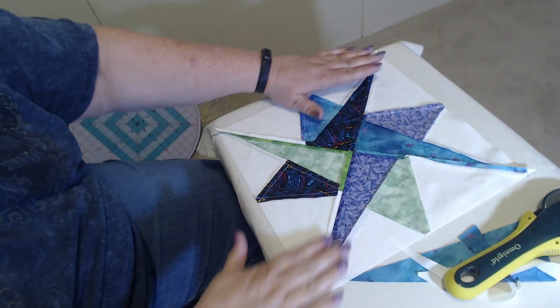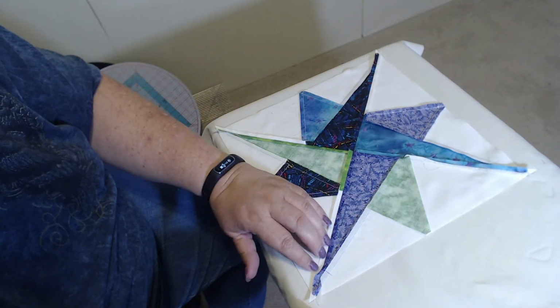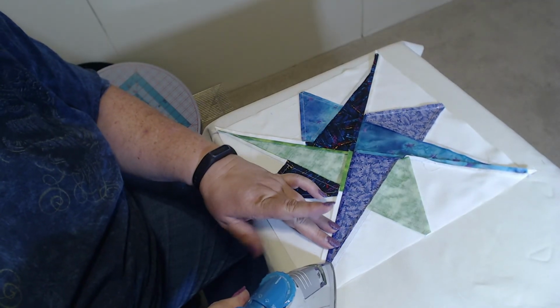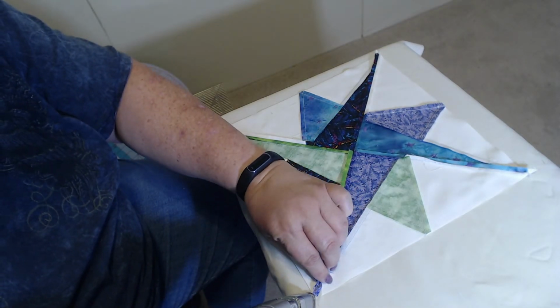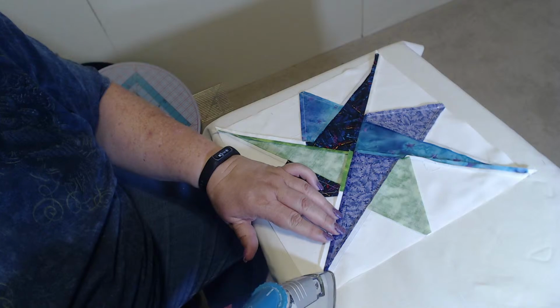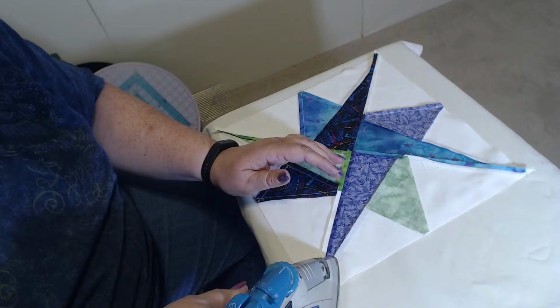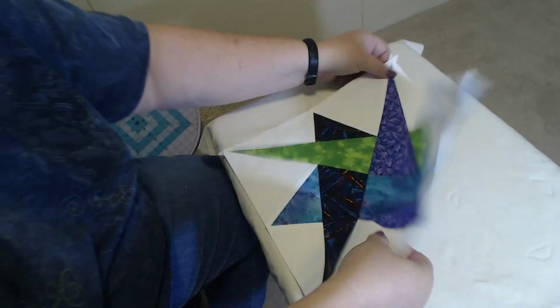Okay, so I am just now pressing. Sorry, didn't realize I hadn't changed cameras. Here we go. Swinging you around. And opening it up. So this is the seam we just sewed. Let me get my junk out of the way. Alright, this did not press over well. When I moved the iron, it folded over, so let me just get this end. Oh, come on. I don't know why it doesn't want to be over. Okay, that's better.